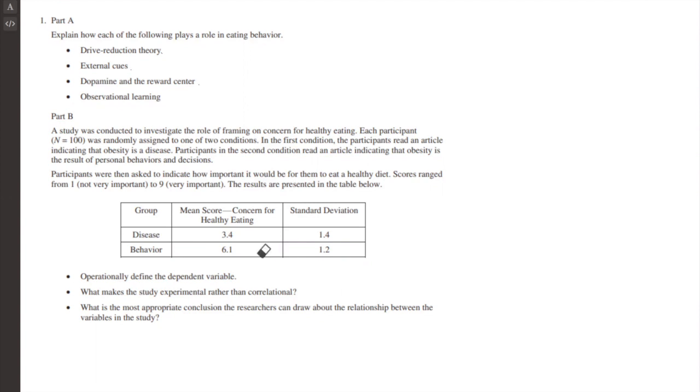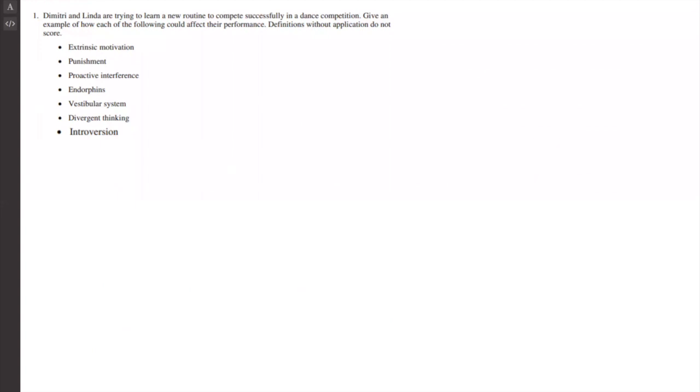Good. Yes. So that mean is far enough, and that standard deviation is pretty small, which means that they're different enough to say that yes, the introduction of understanding that obesity may be due to behavior instead of being a disease increases your concern for healthy eating. Perfect. Questions anywhere before we try another one? No. Okay, let's go to this one.